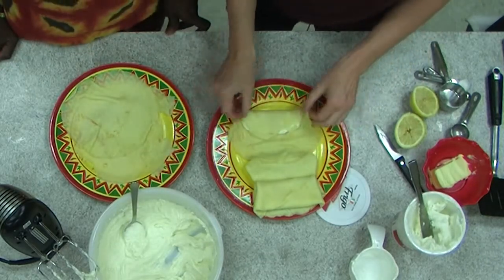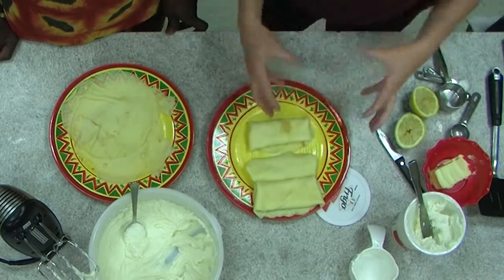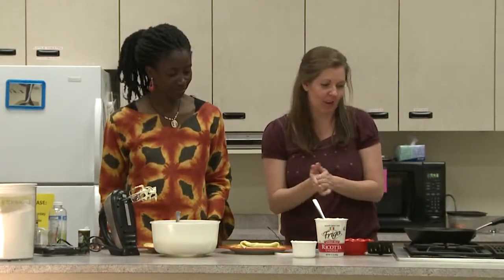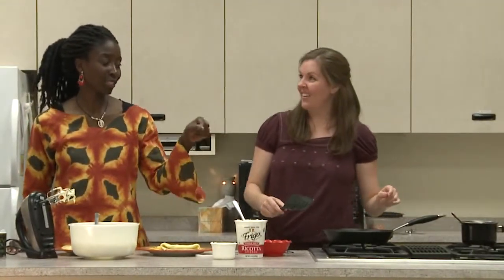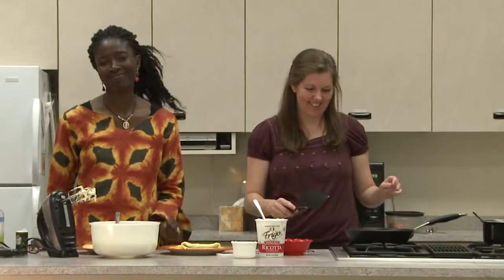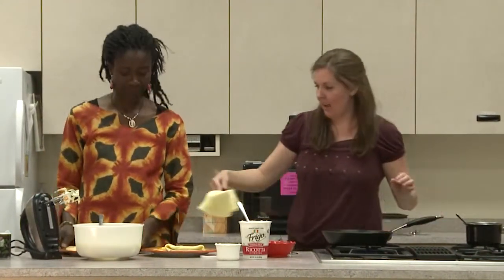So I fold it over, sides in, and give it a little flip. So they're just nice little cheese pockets. Beautiful. I think it's going to be really delightful to have the blueberries on top. Now I'm going to get this hot one off.